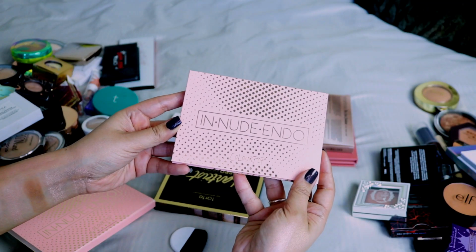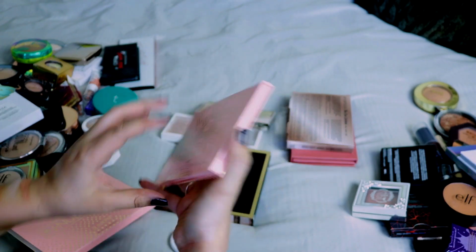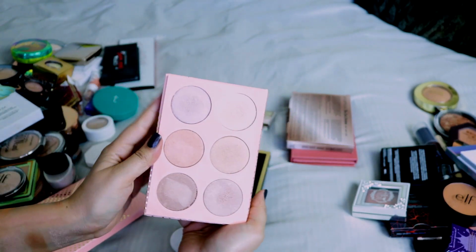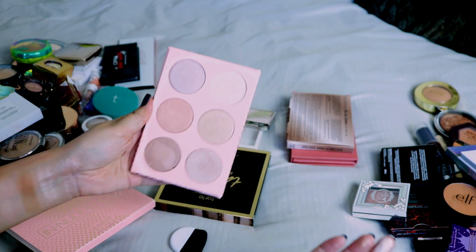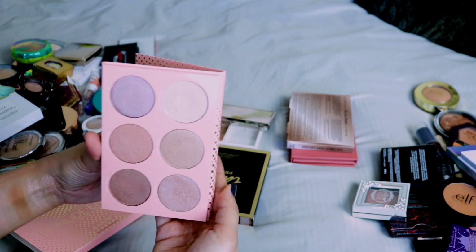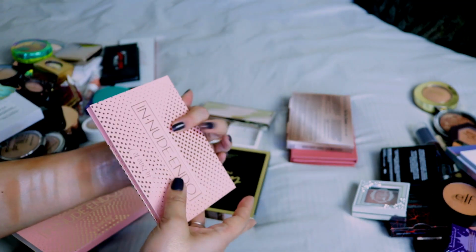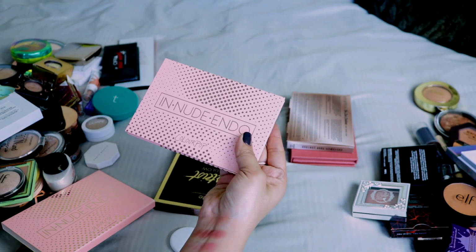Then we have this ColourPop highlighting palette, and it's the Innuendo. This one, everybody was going wild about it, and it's so pretty. I liked pretty much every single tone in this palette, so I'm definitely keeping it. It was a really, really good one. I don't know if they still have it available, but if they do, it's one that I would definitely recommend.